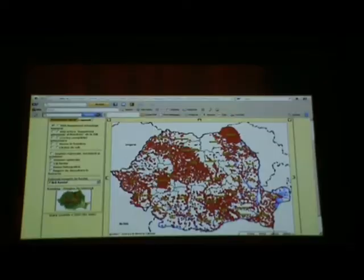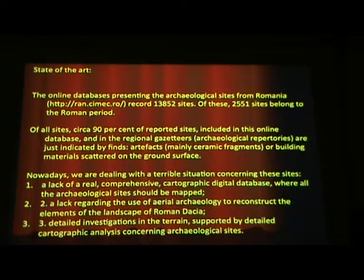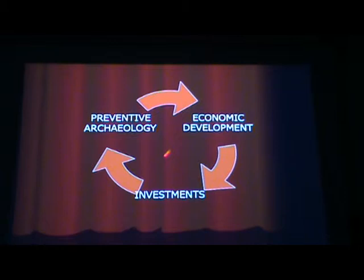This is a sort of map with the archaeological finds in Dacia. Because of this problem, we have some big lacks in archaeology today. And the first is related to investment and preventive archaeology. Now it's a period of crisis, but we hope that this will end somehow. But investments always, this is a very simple scheme, attract economic development, attract investment, and investment provokes preventive archaeology. And every year, dozens or hundreds of new sites are discovered, and this database is not updated.